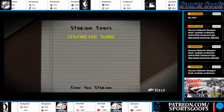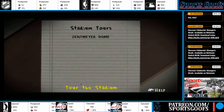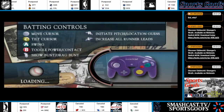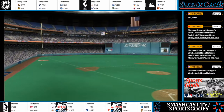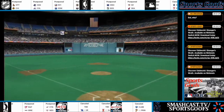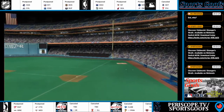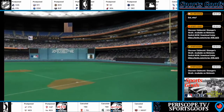Let's see, Worth Chase, Zentmeyer Dome. Another one. I'm not sure if you remember it, but this had like a great line in it. I don't remember it now, but let's see. The Zentmeyer Dome is a park designed for expansion. That looks like the Kingdome. Yeah, definitely, with just a hint of the Twinkie or the Hefty Bag or whatever they call it.